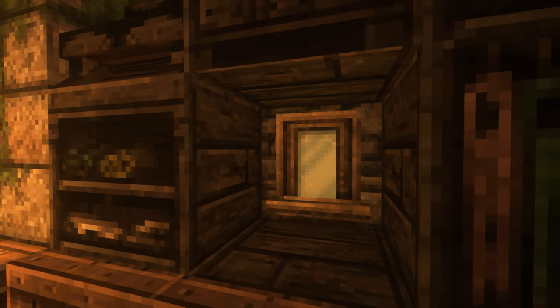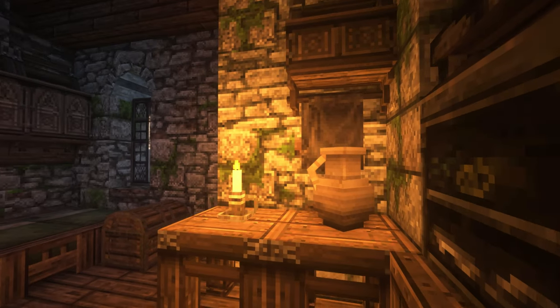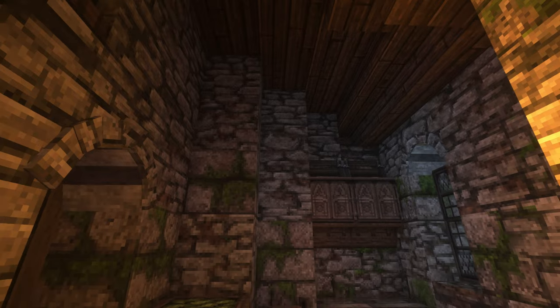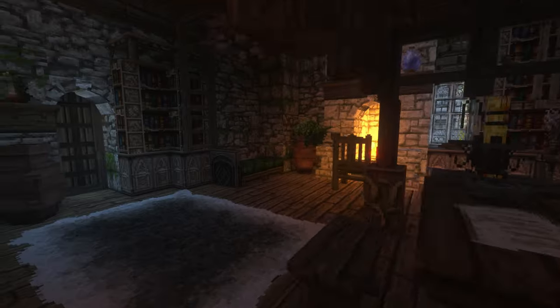Of course, the mirror. Mirror on the wall. But anyways, this is the bedroom. I really like the way it came out. It's just really, really cool. But yeah, this is pretty much the wizard's hut.